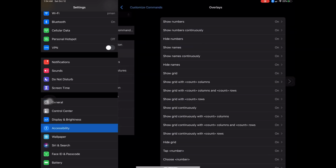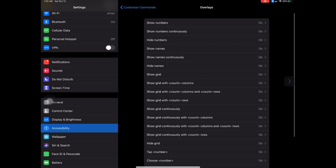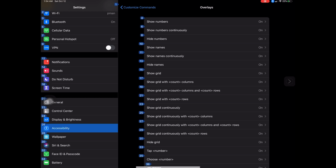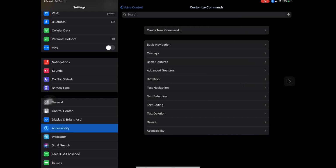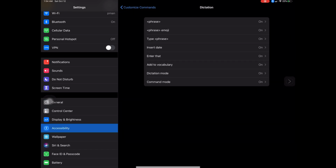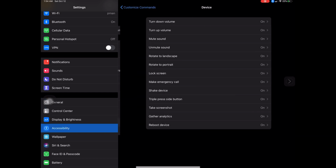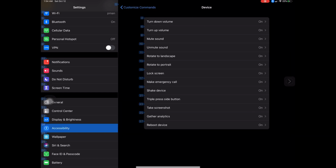The other menu. Here's the different things you can say with the overlays. Asking to see the grid allows you to really fine tune on a space that doesn't have a number that you can choose. And here's the dictation commands. And again, you can go look for the tutorial online for that stuff. So there's a bunch of categories with a bunch of different commands. You can mute sound, unmute sound, turn up the volume, shake the device, make emergency call, triple press side button, take a screenshot.